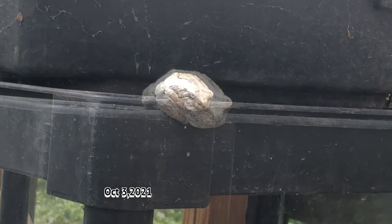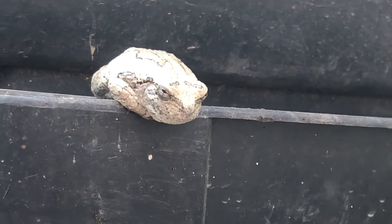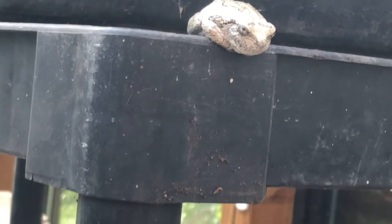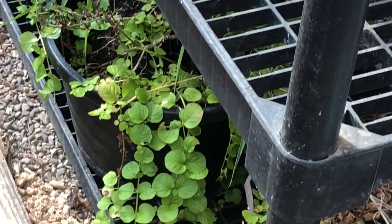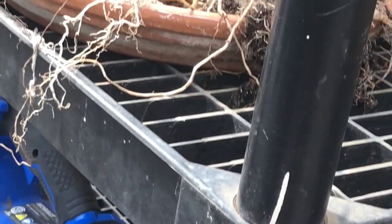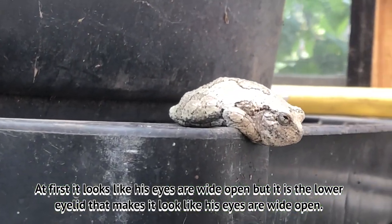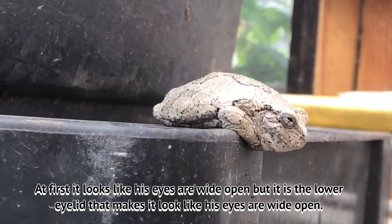Back out again. What are you doing, sweetheart? What you doing? You are so cute. He's all the way up on the top shelf of this. Oh, you're such a sweet baby. He's ready. He's feeling the air coming in. And he's kind of like semi-snoozing, aren't you? He's semi-snoozing.